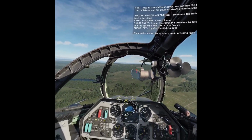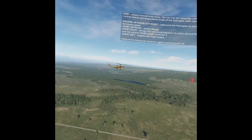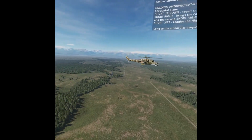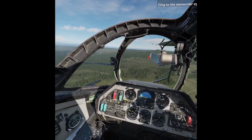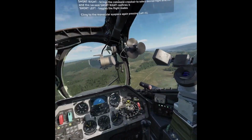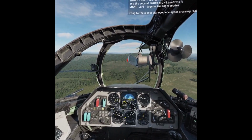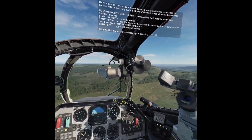HVRT means translational hover. You can use the following commands to control lateral and longitudinal strafe of the helicopter with steady heading. Holding up, down, left, right commands the helicopter to strafe in a horizontal plane. Shot up and down: speed change. Shot right brings the command crosshair to select desired flight direction, and the second shot right confirms it. Shot left toggles the flight modes.